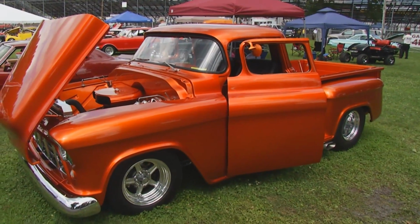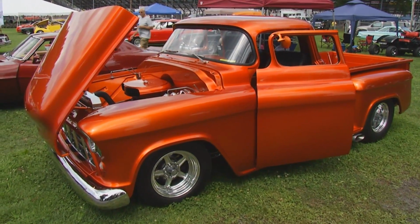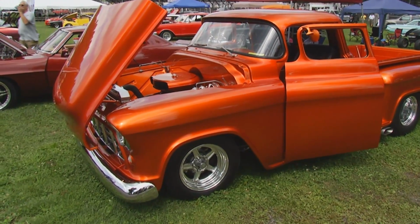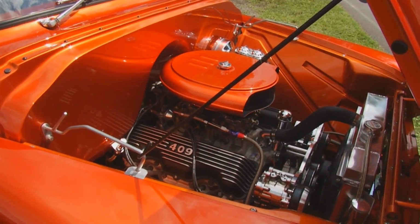The motor, man, you got a 409 in this truck. Well, a 409 based engine. Yep, 409 Chevy, big block Chevy, 63 truck block, and a 409 upper end with heads and intake and 2.4 intake. So it runs pretty good, about a 450 horse engine.